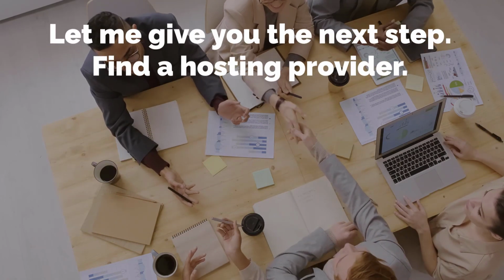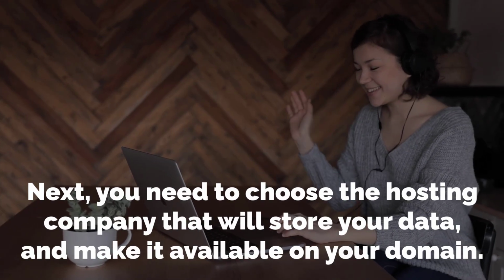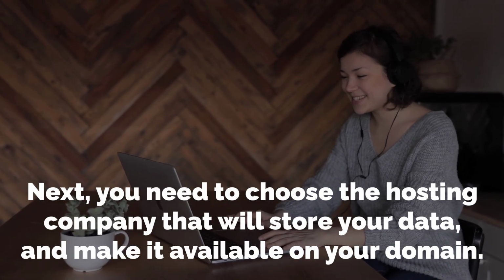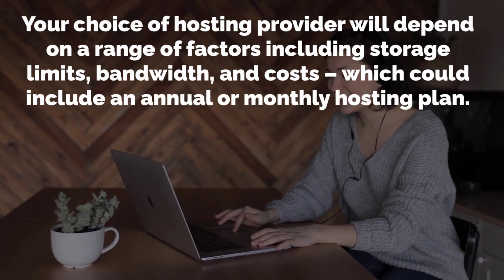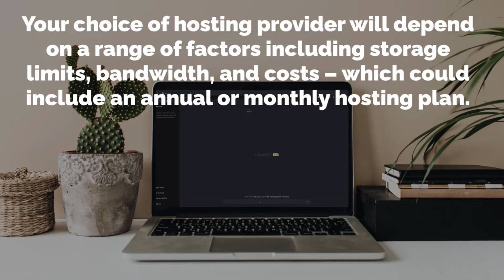Let me give you the next step. Find a hosting provider. Next, you need to choose the hosting company that will store your data and make it available on your domain. Your choice of hosting provider will depend on a range of factors including storage limits, bandwidth and costs, which could include an annual or monthly hosting plan.